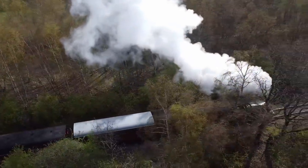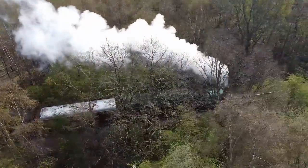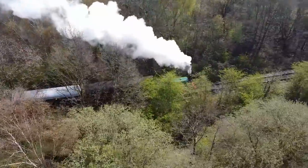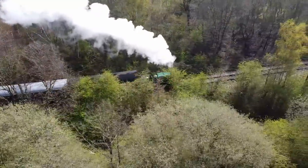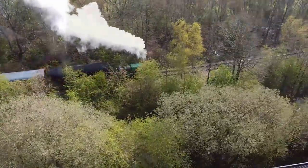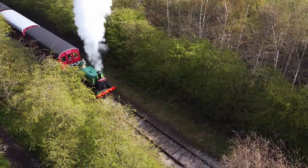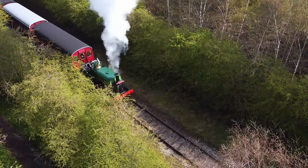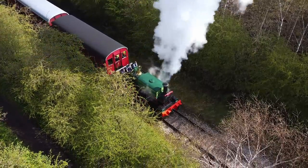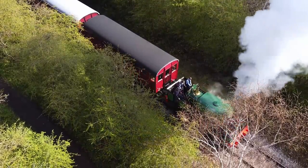Although we had left to great effect and with much gusto, as we began to make our way along the line, the toll of the gradient started to take effect on our little star engine, and we began to go slower and slower and slower, and it became apparent that something wasn't quite right on board. Determined, however, Sir Berkeley plodded on, with the crew doing everything in their power to make sure the engine would keep on going.